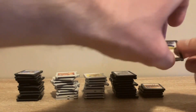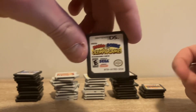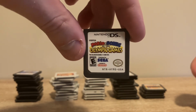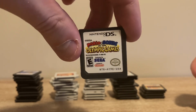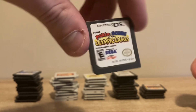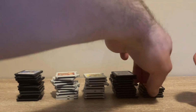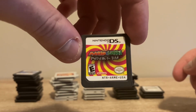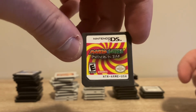Then we got Mario and Sonic at the Olympic Games. I remember really, really enjoying this game. It was a lot of fun little mini games, Olympic-based mini games, and just a Mario and Sonic game, so you know what to expect with those. And then Mario and Luigi Partners in Time. I absolutely love this game. It was incredible.